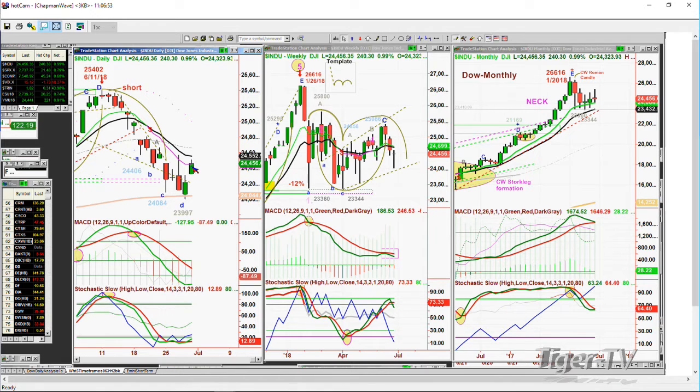It's just touching the 9-period exponential moving average of 24,456, up 241 right now. Stalled, went a little higher. It's stalling right at that level. It needs to clear the 14-period moving average of 24,552. I'll be impressed if that happens.